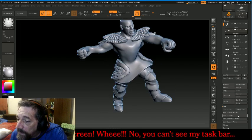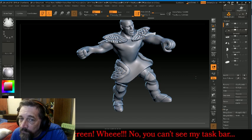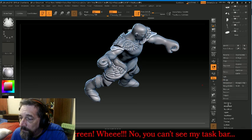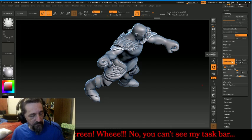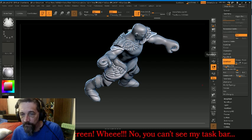And we're going to merge down the lames with the trim. And we're going to dynamesh it at 256. And if that doesn't work, and it didn't, we're going to dynamesh it at 512. Yeah, there we go.